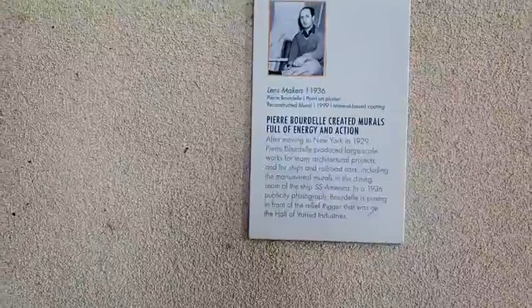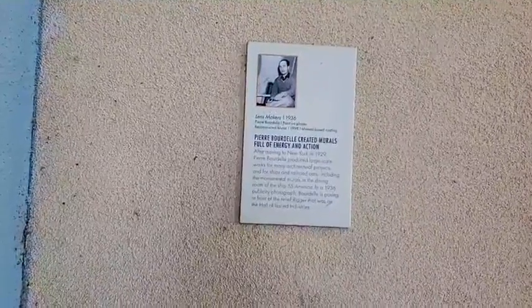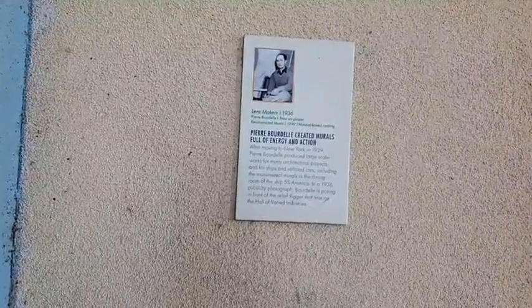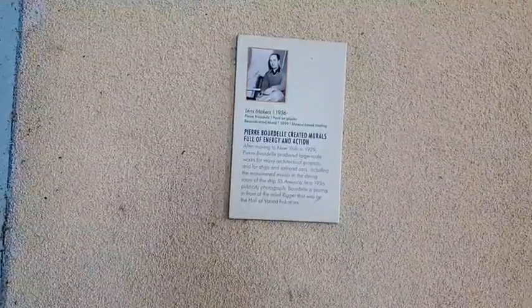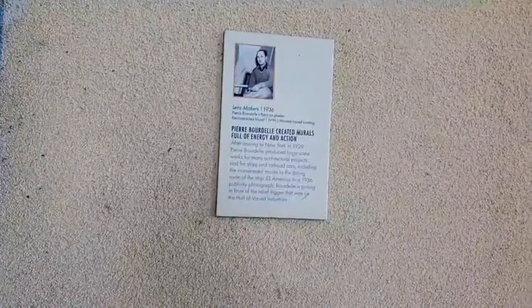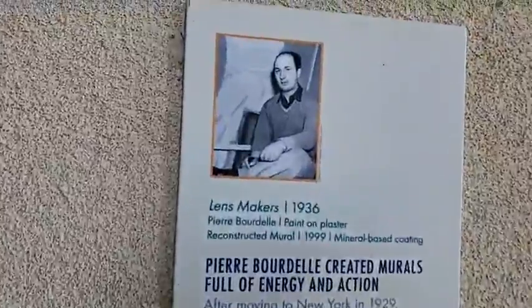Let's come over here and see what the plaque says. What does the plaque say? Let's see. Lens Makers, 1936. Painted on plaster. Reconstructed 1999. Mineral-based coating. We all know this. Yada yada. Pierre Bordelli created murals full of energy and action. After moving to New York in 1929, Pierre Bordelli produced large-scale works for many architectural projects and for ships and railroad cars, including the monumental murals in the dining room of the ship SS America. In a 1936 publicity photograph, Bordelli is posing in front of the relief that was on the Hall of Varied Industries. That was the relief.